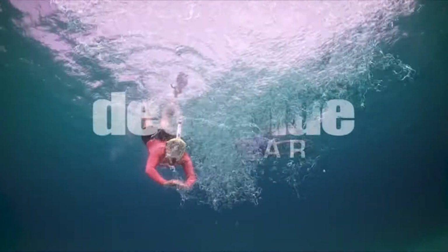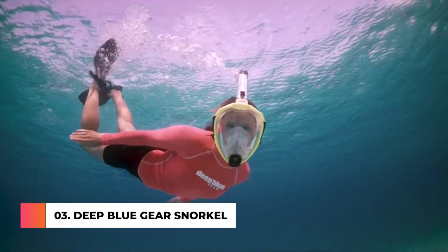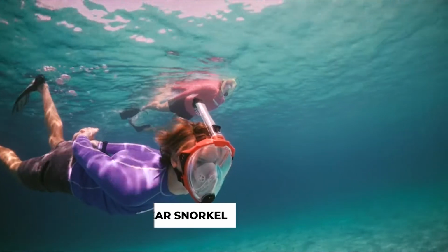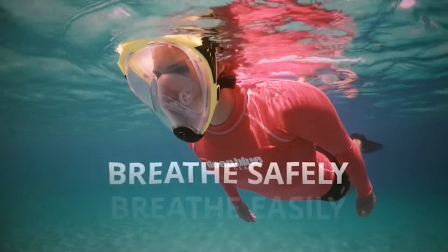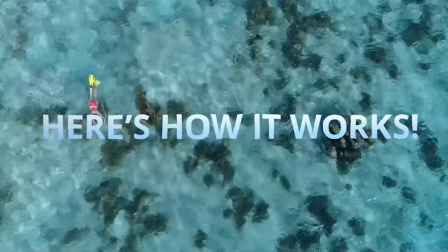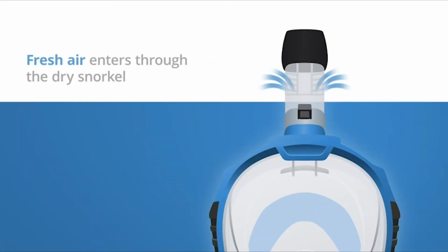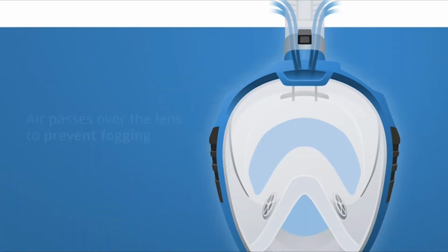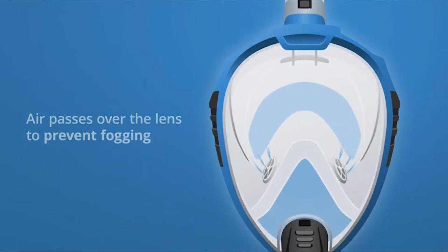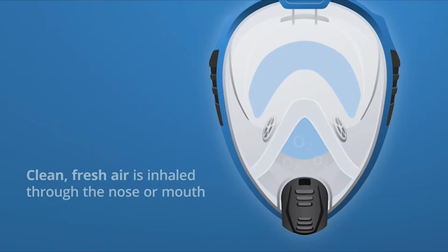Why are Deep Blue Gear's full-face snorkeling masks better than all the rest? With more than 50 years combined experience, the industry experts at Deep Blue Gear have created the safest, easiest breathing full-face snorkeling masks on the planet. Here's how it works. While breathing comfortably through your nose and mouth, fresh air enters the mask through the dry snorkel. As air enters the viewing chamber, it passes over the lens to prevent fogging. The air then enters the lower chamber, allowing easy, natural breathing via the nose or mouth.